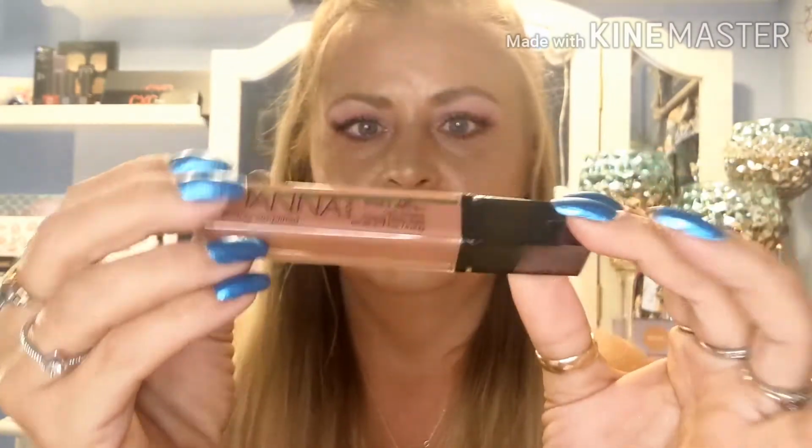Lip Locked Priming Gloss Stain is $24. It has the tape over it. Ooh, and it's like a coffee kind of color. And it's a lip stain. Oh, crap. It's sealed with cellophane. Gosh darn it. I lost my scissors. I found them.